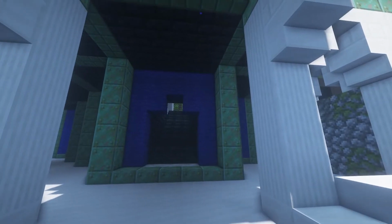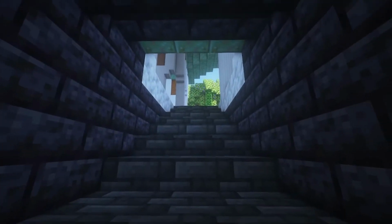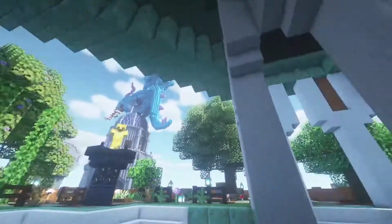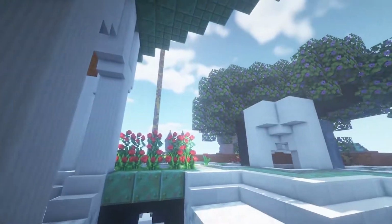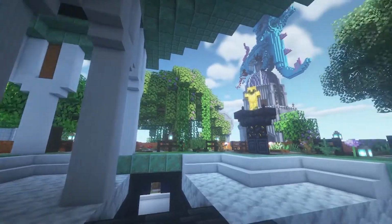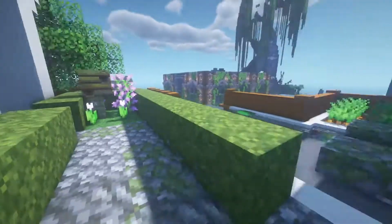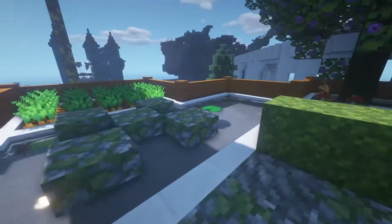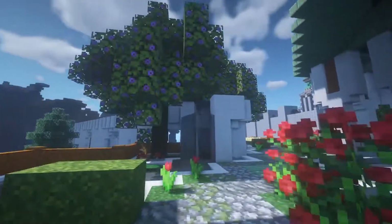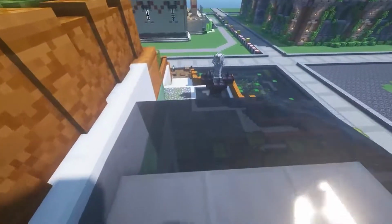Now from this level, we have four staircases, one on each side, that you can go up, walk through the dark area, and then you come into this bright, light, airy place here, where again we have a lot of different trees, some more flowers, and a lot of water features that transport the water from the aqueduct down into our next level.